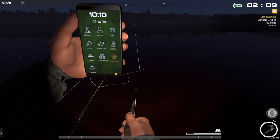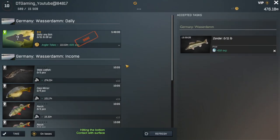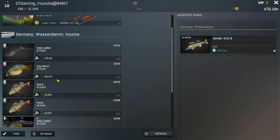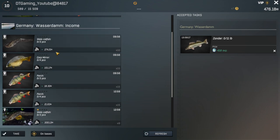I'm gonna check the quest real quick to see if there's anything we can grab, because we need income here. Could try for Wels, that gets 274. And matter of fact, actually, this one gives slightly more. But yet it's the same amount of fish. But why is this 3 stars versus that one? What's the difference?